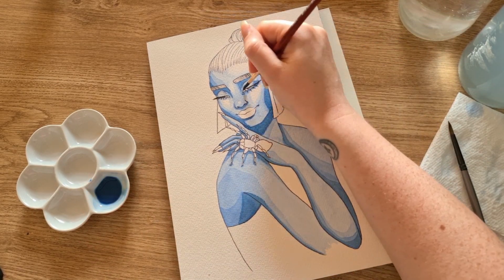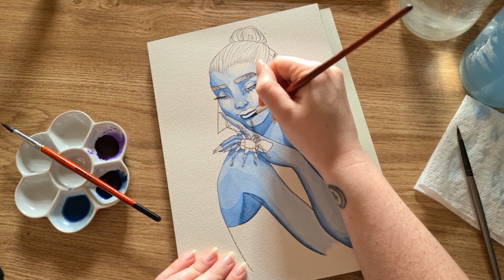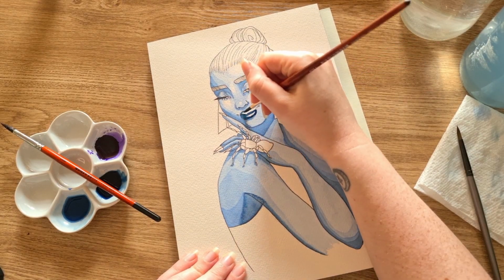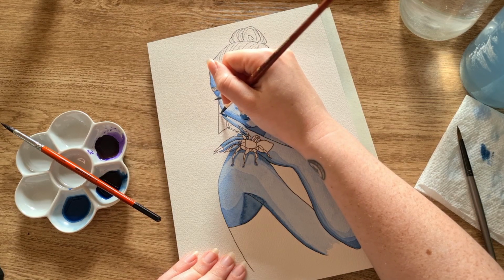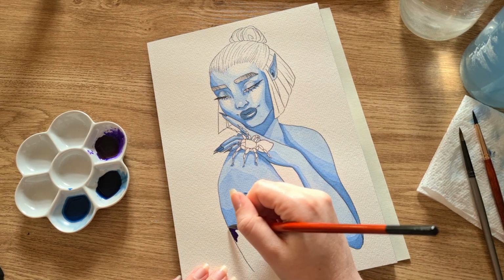So now that I've spoken a little bit about the painting, I guess I don't have too much more to say, but I did want to mention that the paper that I'm working on is the same cold press watercolor paper that I was working on last week, but I didn't really talk about it last week as much as I wanted to. Basically, I'm finding that I'm really enjoying it, and I didn't think I would.